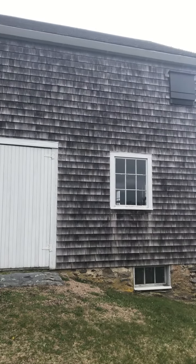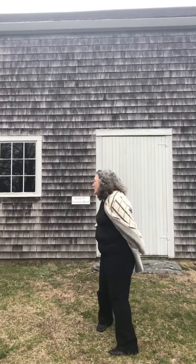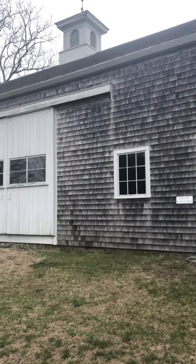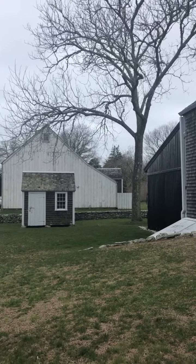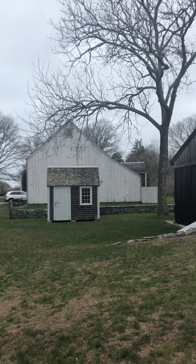Century barn. This barn has had quite a history. If we step back and look at it, this portion of the barn once sat where the new archival barn is today. So it was much closer to the house.